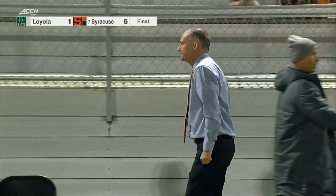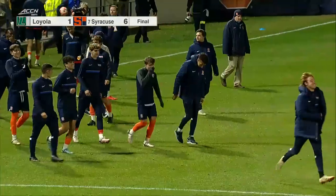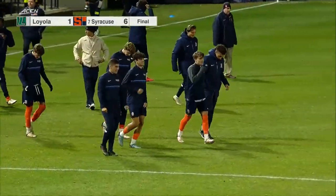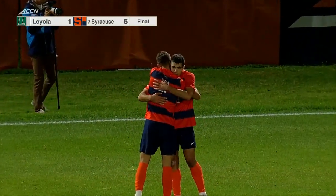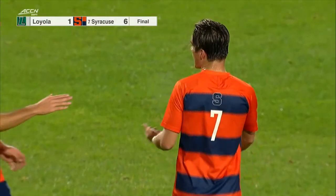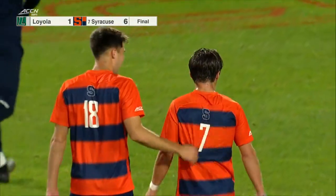Syracuse gets an emphatic 6-1 victory over Loyola. An important game for Syracuse's season, a high-scoring one that they're going to take this momentum and roll with it, moving into number 11 Louisville next.